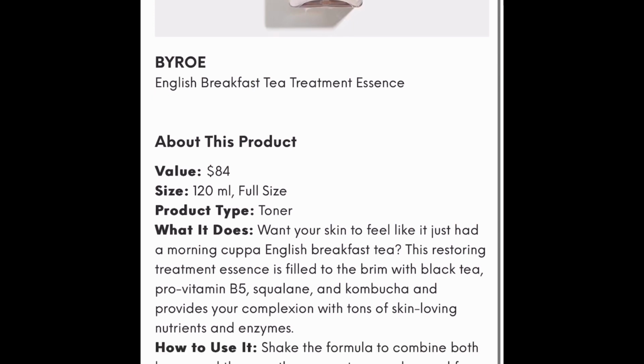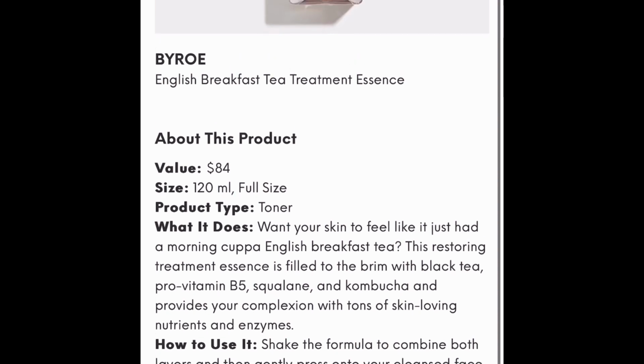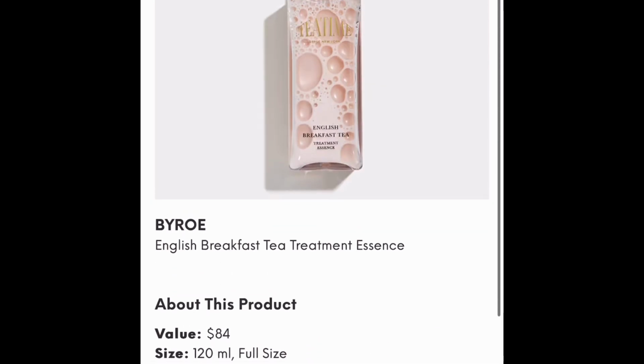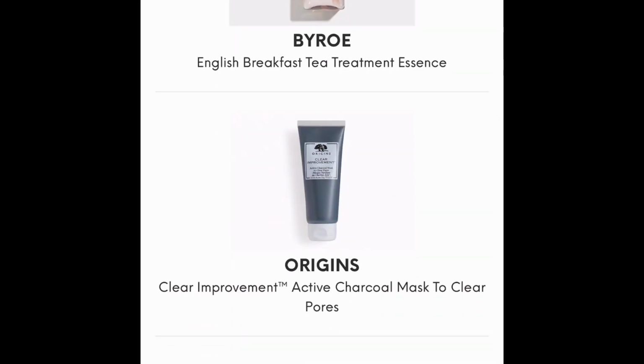Want your skin to feel like it just had a morning cuppa? English Breakfast Tea? Bacon and eggs as well? This restoring treatment essence is filled to the brim with black tea, pro-vitamin B5, squalene and kombucha. Well, I do like kombucha. And provides your complexion with tons of skin-loving nutrients and enzymes. Okay, $84 though, wow. Okay, I haven't got a problem with that. Well, it's not much I can do about it because they've chosen it.